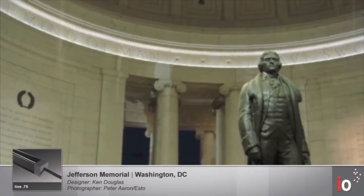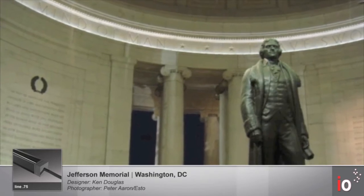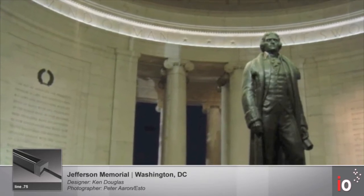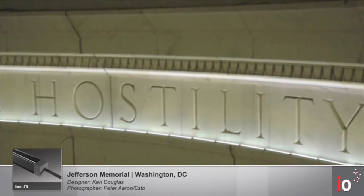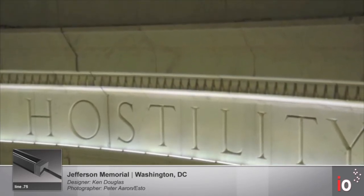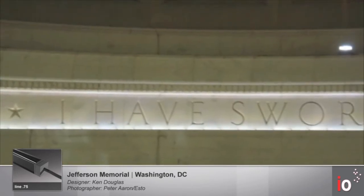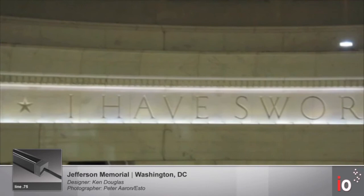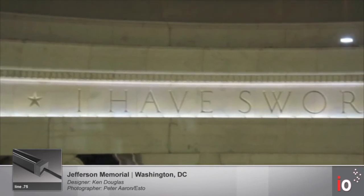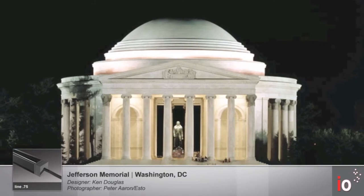Here, the lighting designer, Ken Douglas, was challenged with grazing Thomas Jefferson's quote, which is inscribed under the dentil molding within the memorial. The challenge was also to try to do this in such a way that you would not see socket shadows, which is a real big issue when utilizing fluorescent. The luminaires were daisy-chained and placed directly next to the stone. A 45-degree beam spread was used to graze upwards and then also capture the dentil molding.